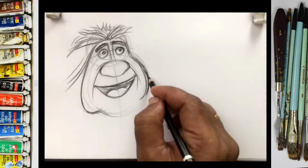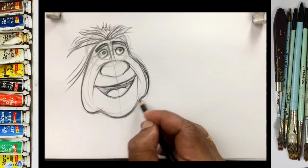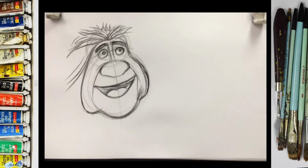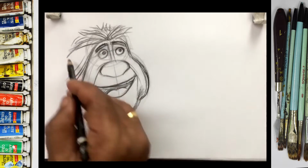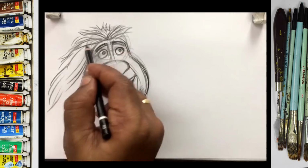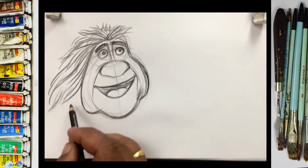So creating this, like this. Okay. So the face is very funny. More funny, I feel the hairstyle is more funny. It's like a tree kind of white tree.